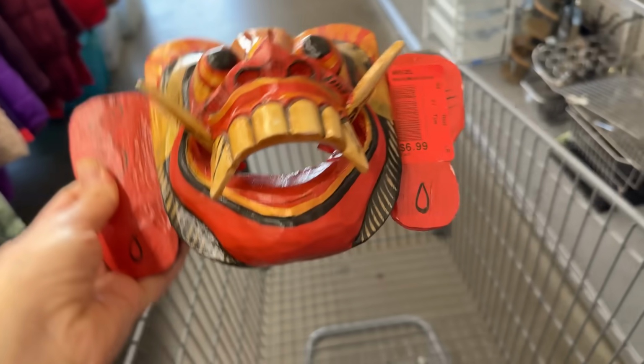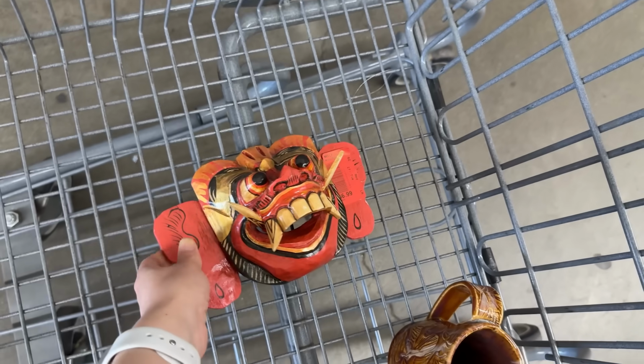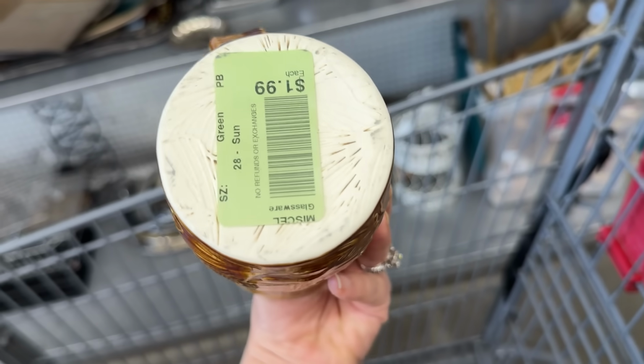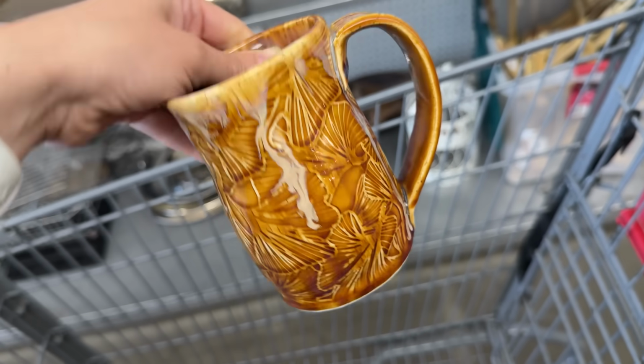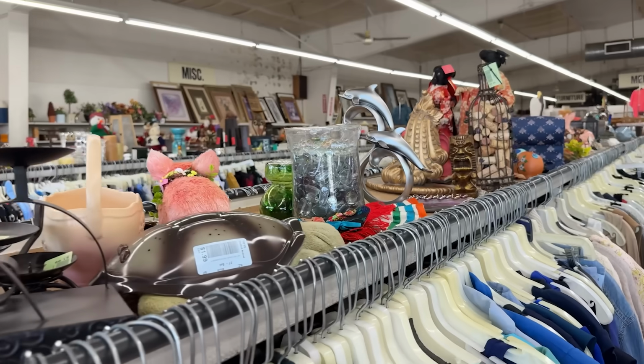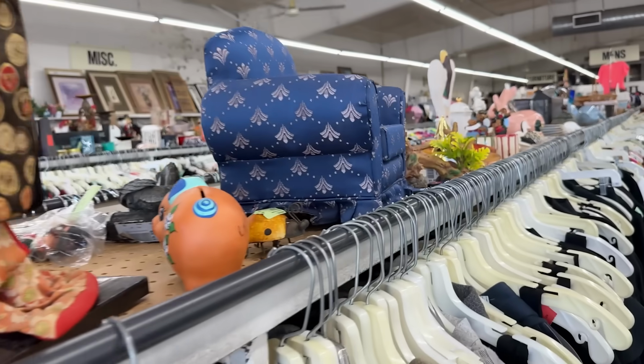So I don't know. I'm on the fence, but I'm not really finding much. So I'm going to put it in the cart and just see. I did find this mug. It's handmade, $1.99. It's a nice one, and you guys know I sell a lot of mugs, so this is my haul so far. So this is a store you have to check all of the aisles because the tops of them will have a lot of stuff.